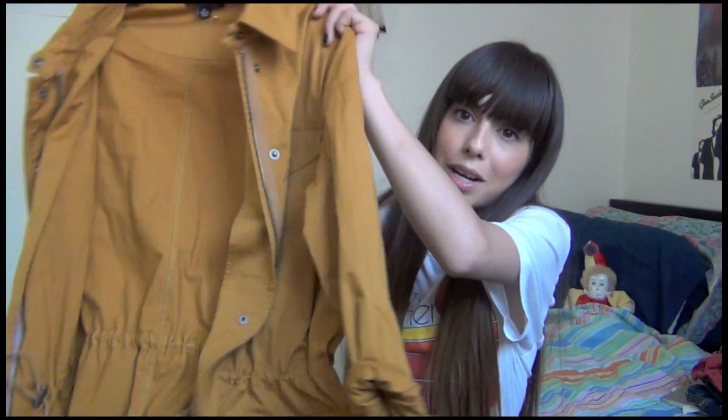Big trend for fall is primary colors, which are blue, red, and yellow. And when we think of primary colors, we usually think of the brighter versions of them. But for fall, we want to tone them down. So my favorite fall color right now is mustard.